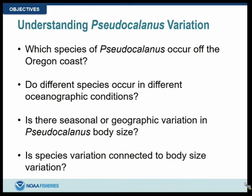Are different species occurring in different oceanographic conditions? So does the strength of the upwelling regime have an impact on which species occur or the proportions in which they occur? Then, regardless of species, is there seasonal or geographic variation in Pseudocalanus body size? And then if there is body size variation, is the species variation connected to the body size variation?